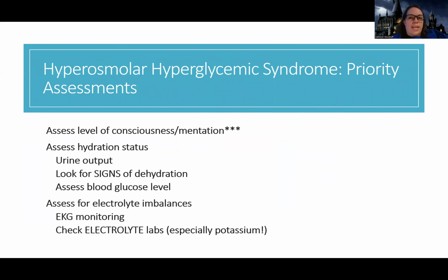So, priority assessments for these patients. We are going to, like I mentioned, really focus in on that level of consciousness and mentation, as it can be severe and very dangerous, how low, and I was going to say low and slow, it can get. We also really want to watch the hydration status, the urine output, those signs of dehydration we talked about, their blood glucose, and then the same stuff with the potassium.